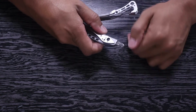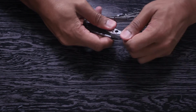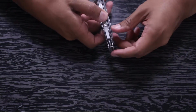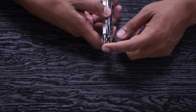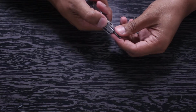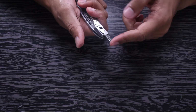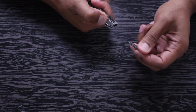At the back end you've got this bit driver situation, which doesn't come out. So if I close this, you'll see that this bit over here just sits right in the back there. There's nothing holding it in. This is actually locked in, so don't worry, you are not going to lose your bit if you click it in there correctly. You'll hear a little click. You depress the back section and it comes out.